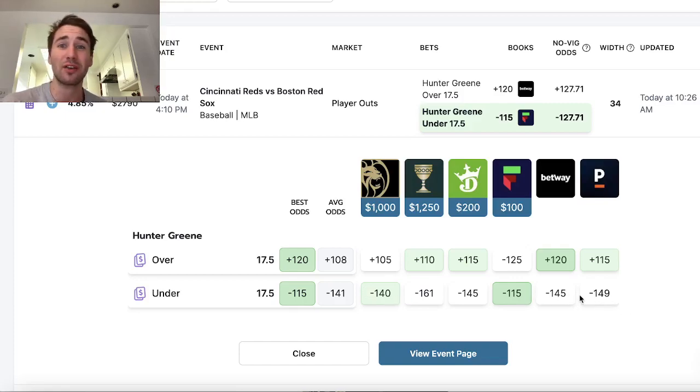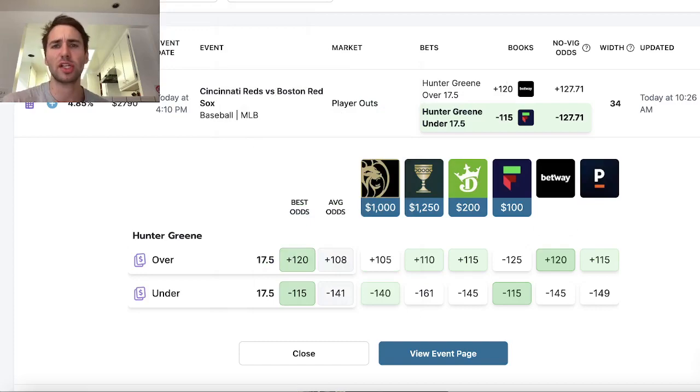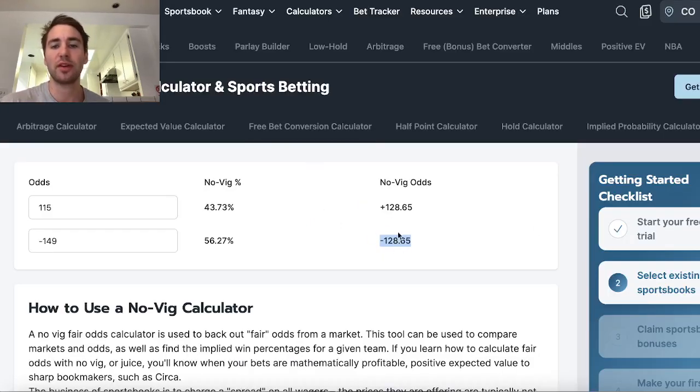Every other book has the under heavily favored around minus 150 odds. Fliff has the over favored. What are they doing? I have no idea, but this is an insanely profitable bet we want to take advantage of. So long story short, according to Pinnacle, the true line should be minus 128.65.